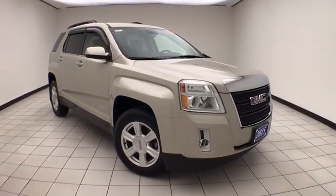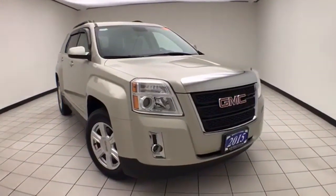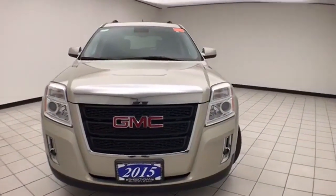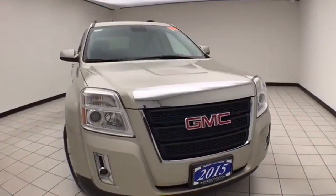It's a 2015 GMC Terrain. This Terrain means more than just utility and capability. It's a strikingly designed crossover that bridges the gap between comfort and function.